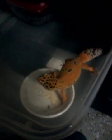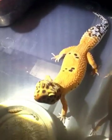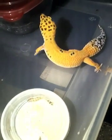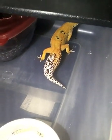And she's actually a lot better looking than her mother, I say. You can see the tangerines. This camera is so horrible. I'm sorry, I wish you guys could see her. But she's a really nice gecko. Fat, plump. And you can see that she is a hypo. She's actually got more reduced spotting than her mother.